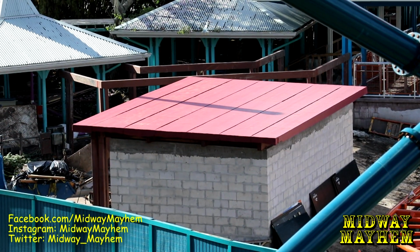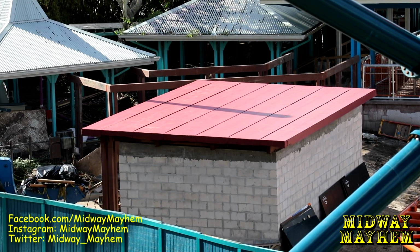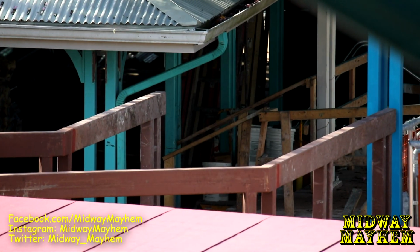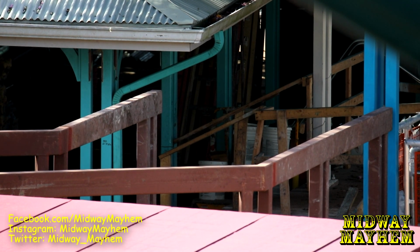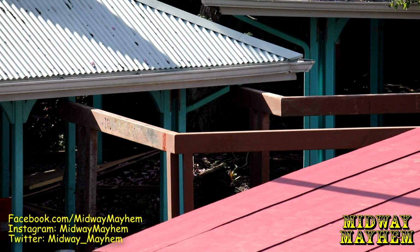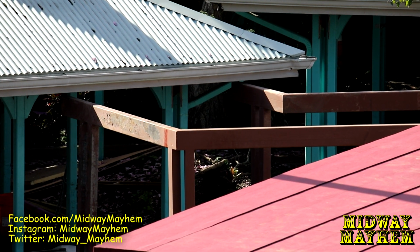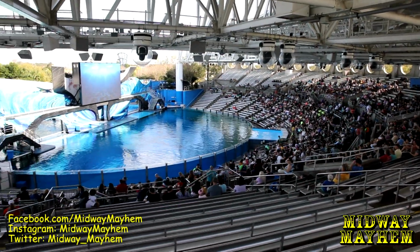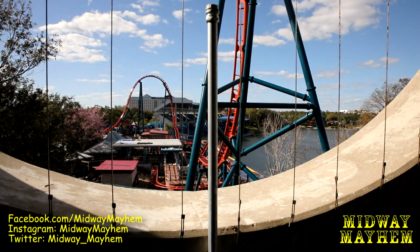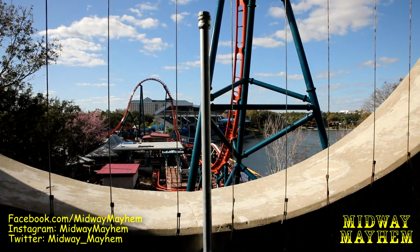And here we can see work on the booth continues, as well as railing now for a covered queue. That's good. Alright, and we can see here SeaWorld Stadium is filling up for Orca Encounter. And then right over here, we used to have a time-lapse camera, but it's been removed. So I would expect to see some footage coming out from SeaWorld very soon.